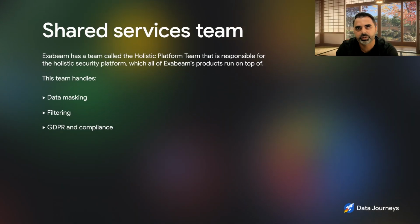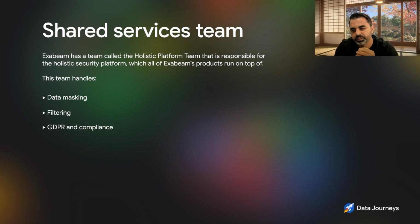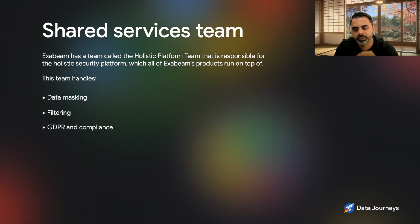And I assume you have horizontal functions for shared services like governance, security, and others. That might be a separate team just for that service that other products take advantage of. So we have a team which is responsible for the holistic security platform. All our product offerings run on top of the same platform. And as part of that platform, the platform team is responsible for data masking, filtering, and all of those GDPR compliance things.